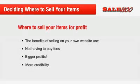With your own website, you will also have more control over your marketing strategy to pull in more buyers. Additionally, you can optimize your website for the search engines so that buyers can find your website easily when they are trying to find a product that you sell.